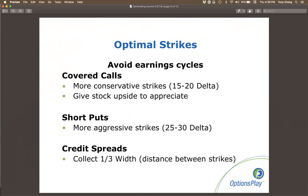When we're shorting puts, this is really where we find it's better to be on the more aggressive side. 25 to 30 delta is usually about the optimal place to sell puts.